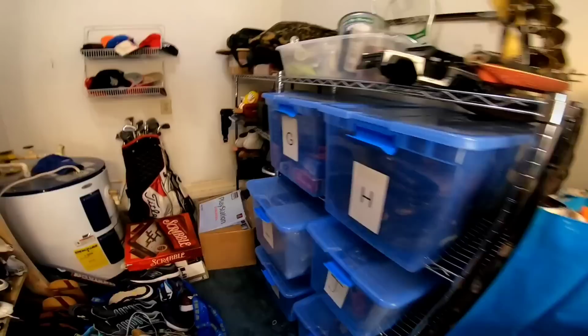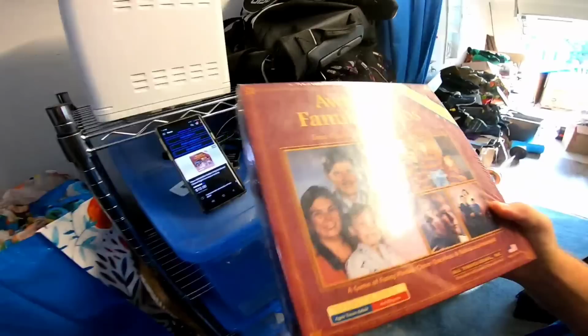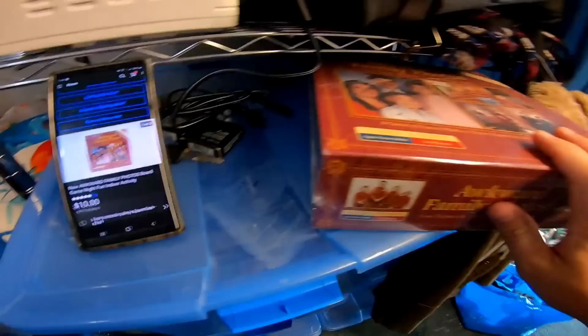Next up is this board game, I think. Awkward Family Photos, sealed in the package. When I bought this, I thought it was a puzzle, and I didn't notice it was actually a board game until I went to list it. I got this at Salvation Army. I think this was $2.99. I don't really know why I bought it. It wasn't a very good buy. This sold for $10 plus shipping, making a little bit of money.